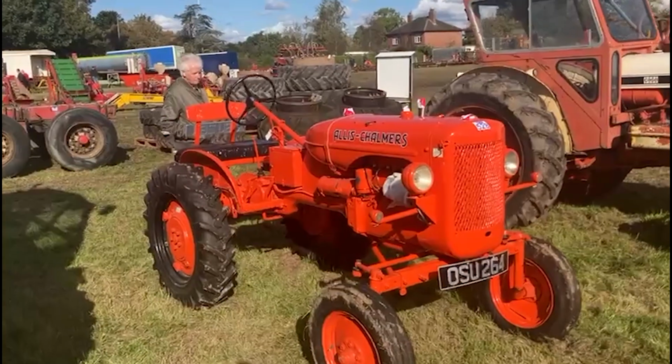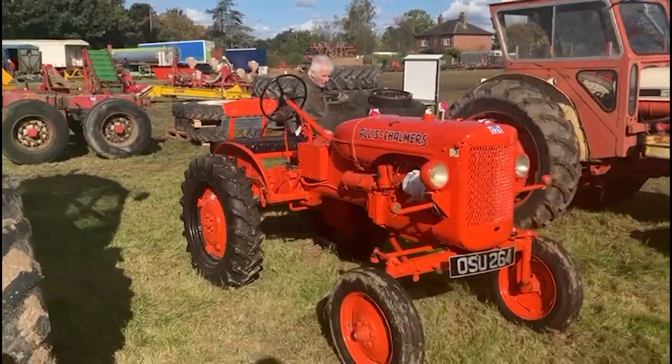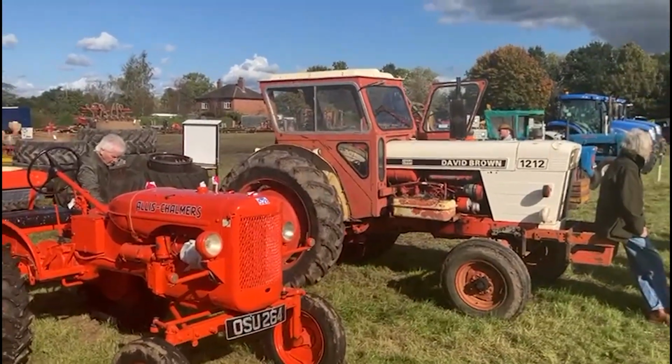When you look at these tractors and realise just how far they've come in a lifetime, it's quite amazing really, isn't it? David Brown 1212 there.